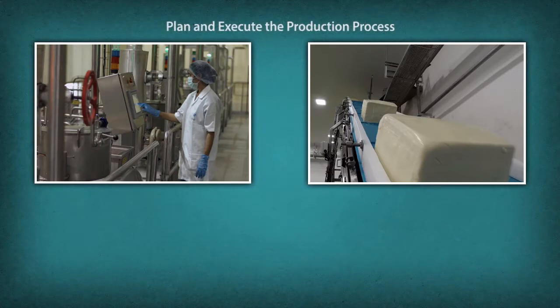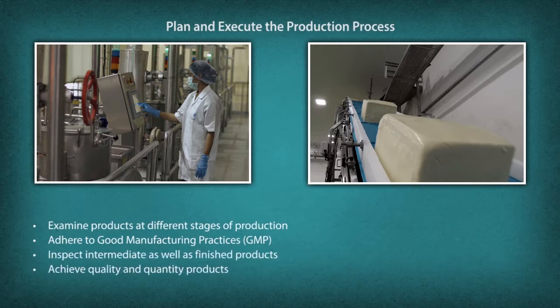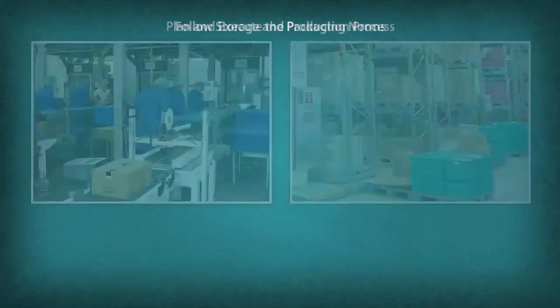Plan and execute the production process. Examine products at different stages of production. Adhere to good manufacturing practices, GMP. Inspect intermediate as well as finished products. Achieve quality and quantity products. Ensure the products meet the quality standards set by the organization.